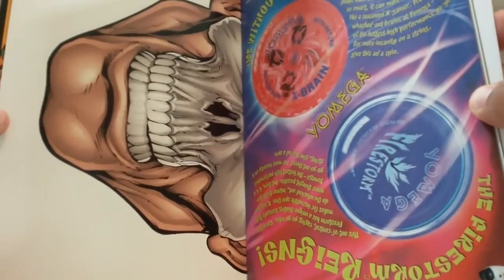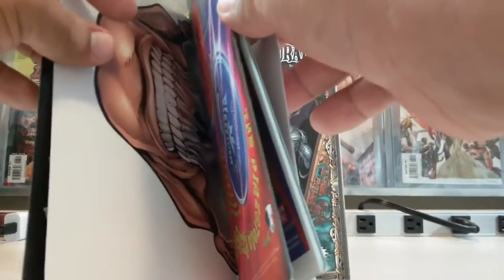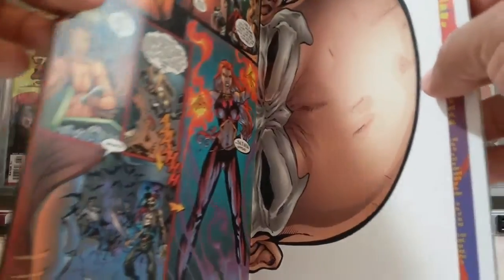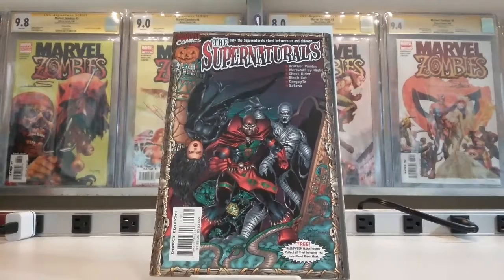So you can see there, that's the bottom of Brother Voodoo's face. And just open it to the other side, and there's the top of his face. So at least the mask is intact, and it's in each one of these books that I got. So I'm happy about that. And here is issue number two.